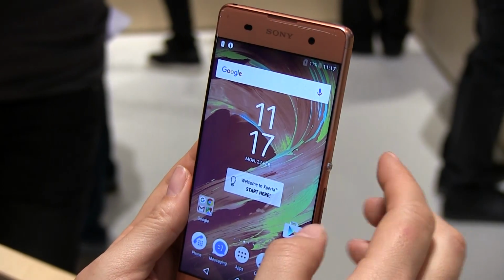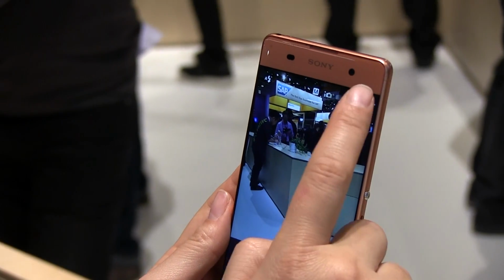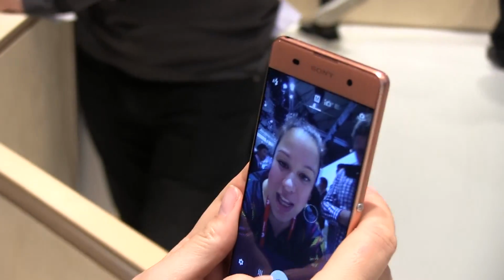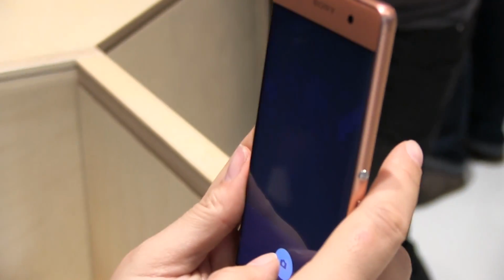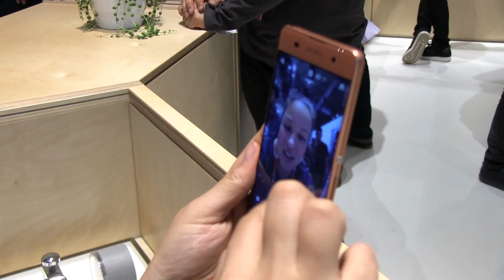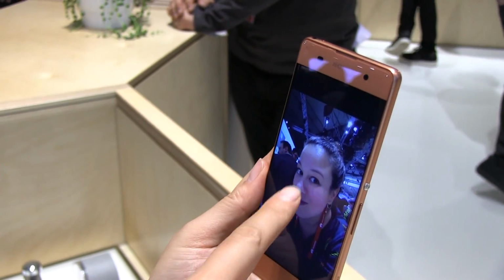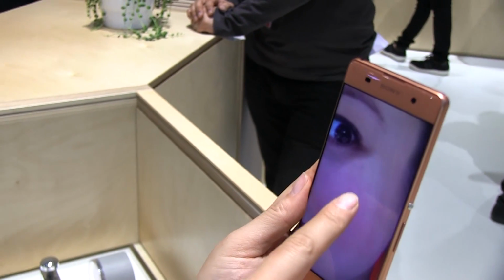Now let's head back into the selfie part, because I know I have the pink version. Let's say I'm a lady looking for a selfie. Yes, you do have a significantly wider field of view in the 4:3, of course. Yeah, that could have been clearer.